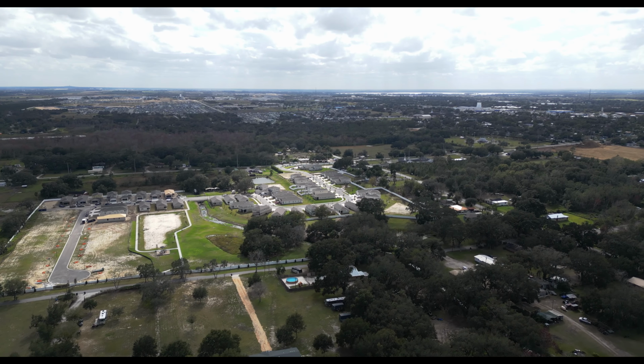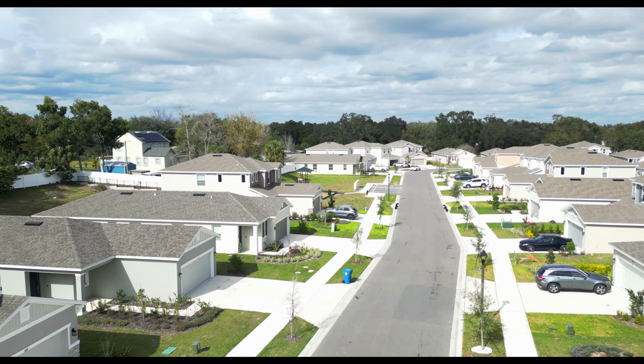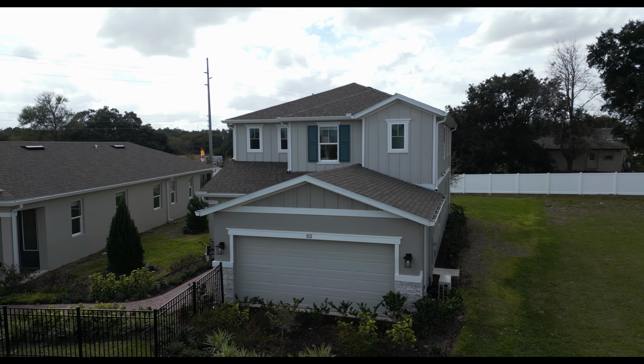All right, so today we are in Haines City, Florida, which is just 10 minutes outside of Davenport. This area is still considered Central Florida. Now, this community is called Seasons at Forest Creek, and the builder is Richmond American Homes. The community has a dog park and 2 playgrounds, low HOA of $88 per month, no CDD.